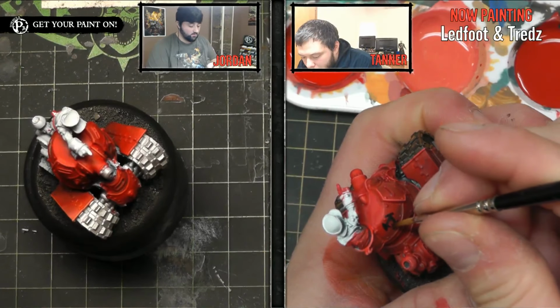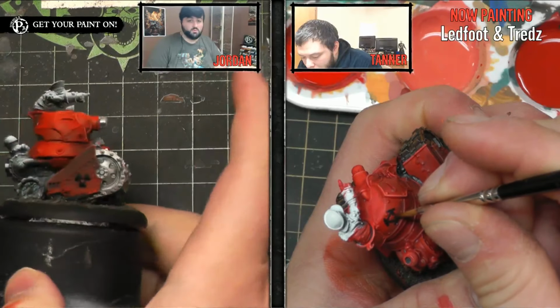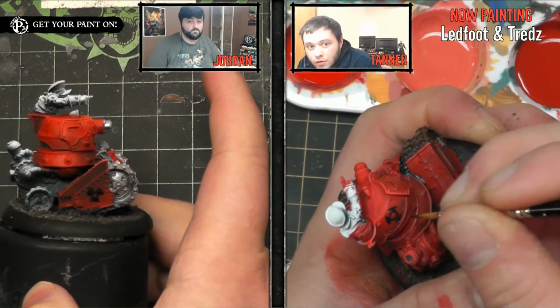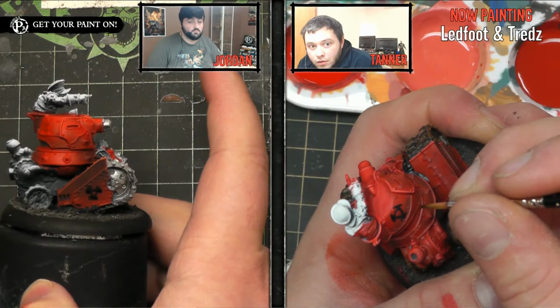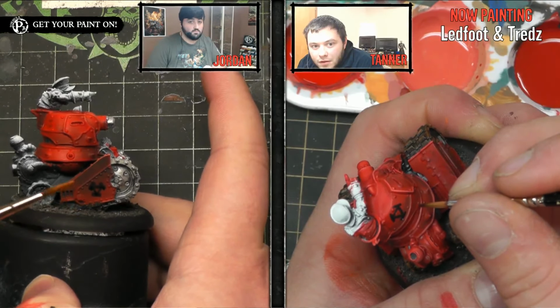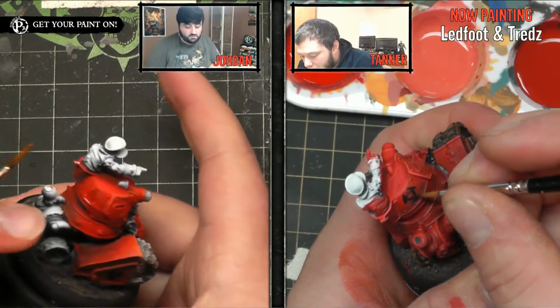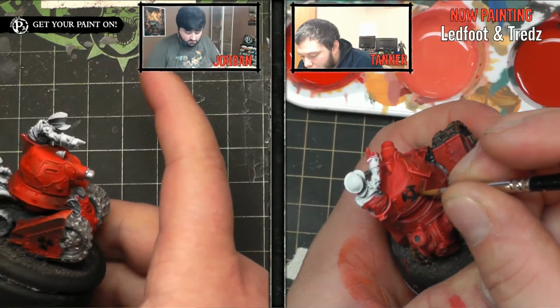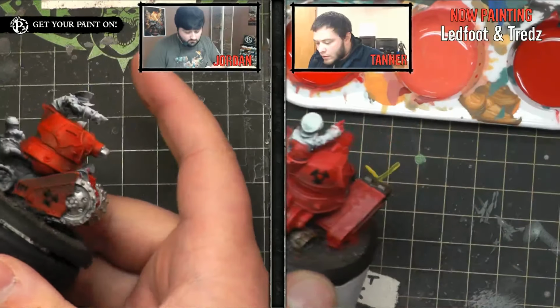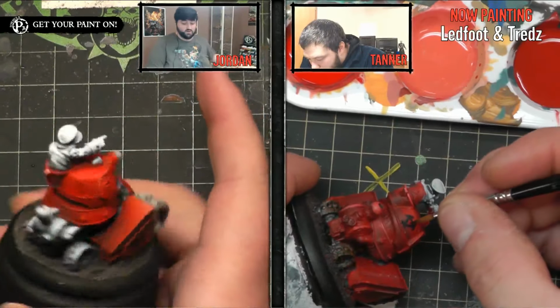Did you paint over that, and now you're painting the logo in yellow? Nope, I went... What are you doing in yellow? See? Where? Oh, right there on the side of his... Oh, okay. Yeah, this is still drying. I see. That is still drying, so I'm going to let that dry here for a second.